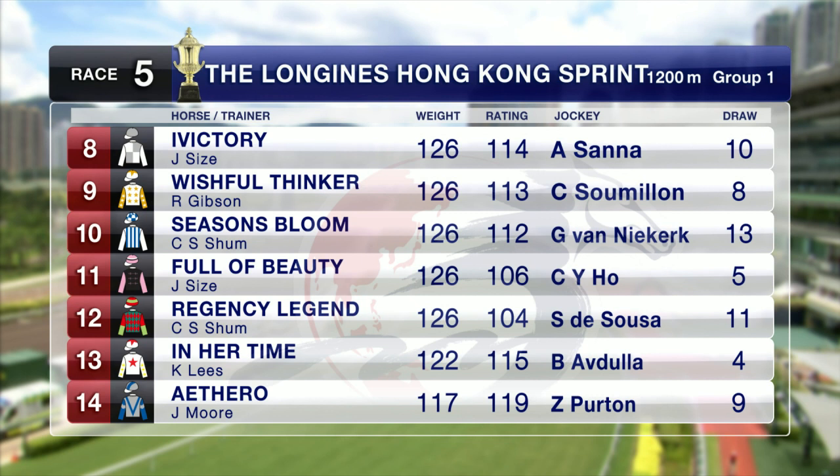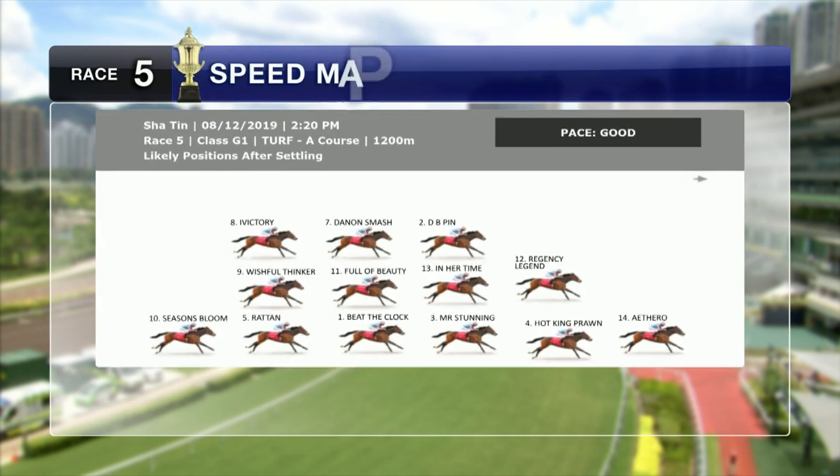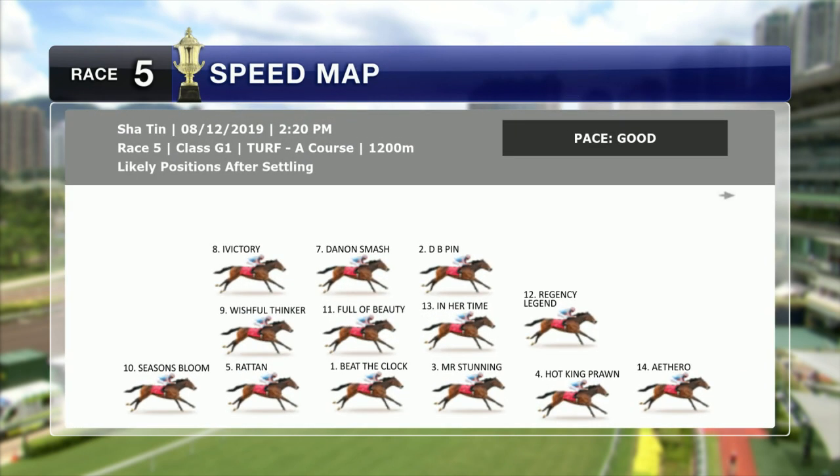In her time, obviously a little shadow over her, but she has drawn well for Brenton Avdulla, the new father. And Athero, the 3-year-old, on 117. Zach Purton has done plenty to get down to that weight during the week. And the draw is okay, according to John Moore. Seasons Bloom, who does go into the race fresh after a devastating win last start in the Premier Bowl, has been back to Chunfa. Athero, if he steps cleanly, they'll be looking for the lead. They will be from gate number 9.